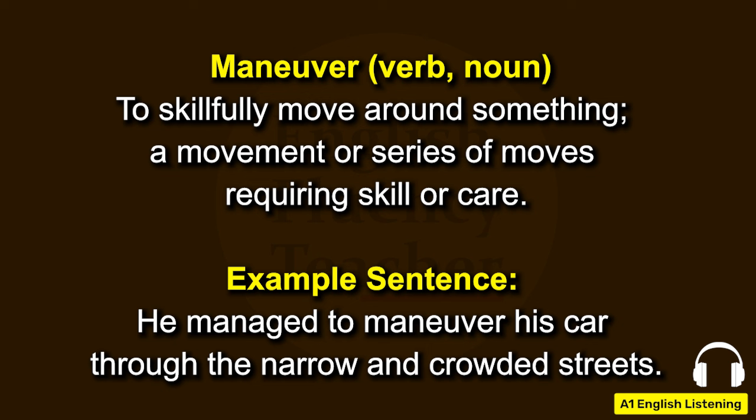Maneuver, meaning to skillfully move around something or a movement that requires careful effort. Example: he managed to maneuver his car through the narrow and crowded streets. Driving in a busy city often requires you to carefully maneuver around other cars or obstacles. It's all about being skillful with your movements.